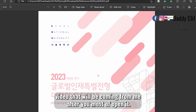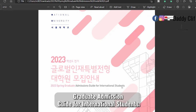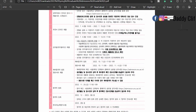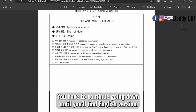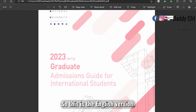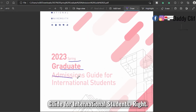After you must have opened it, you will notice that here it's in Korean, 2023 Spring Graduate Admission Guide for International Students. If you continue going down, it's Korean. You have to continue going down until you find the English version. So this is the English version. It says 2023 Spring Graduate Admission Guide for International Students.